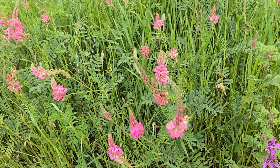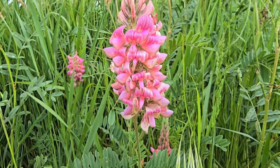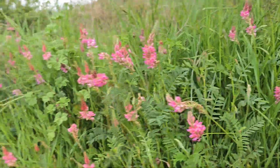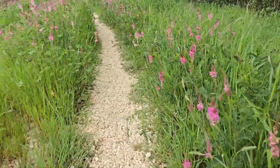Look at this beauty, mountain saffron. How beautiful is that? Oh, and there's lots of it.